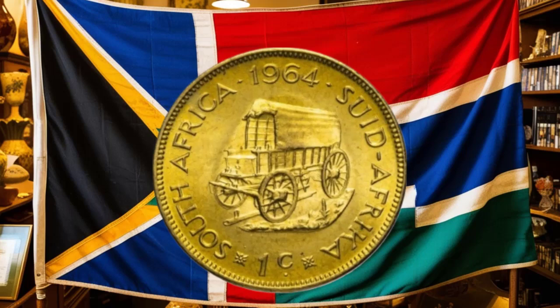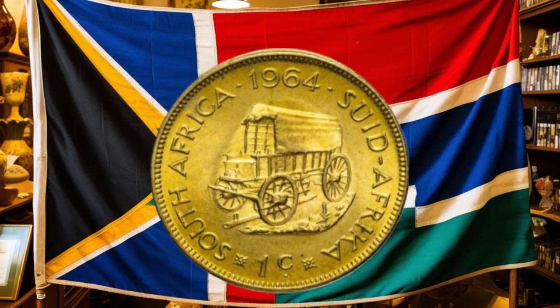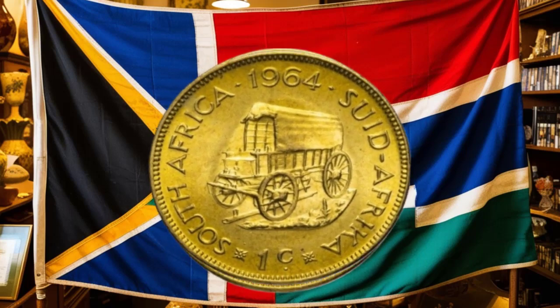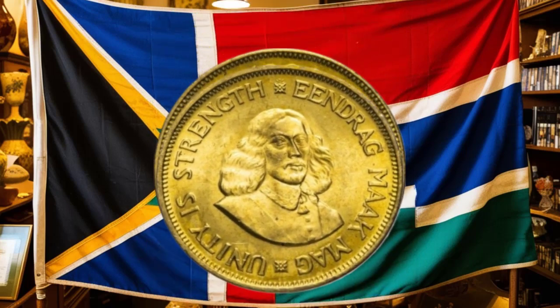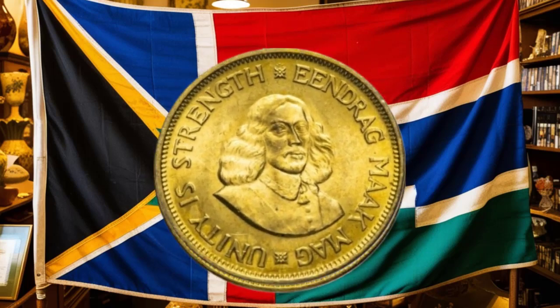Barely half an inch across, made of bright bronze, it was the South African half-cent, a coin that most people never even noticed. To the ordinary man, it was just pocket change, the kind of coin you'd toss in a jar or hand to a child for candy. But to collectors today, it has become something far greater.